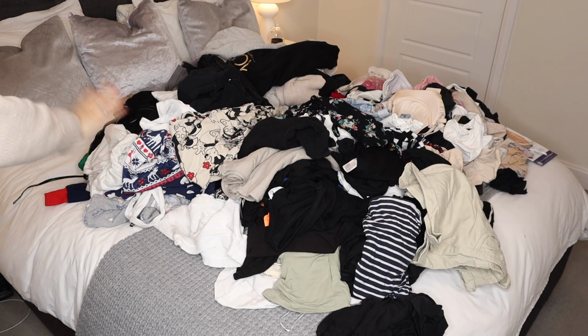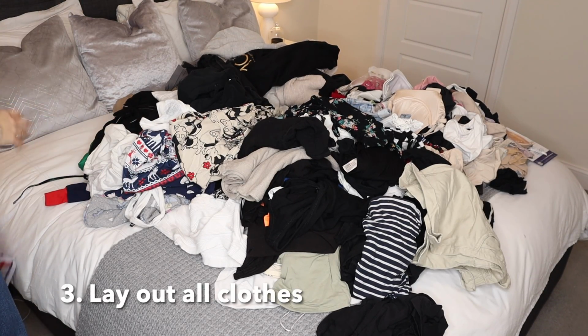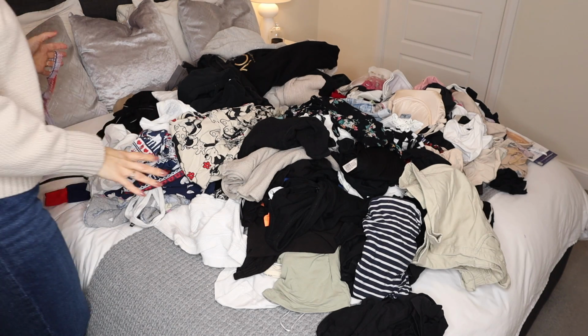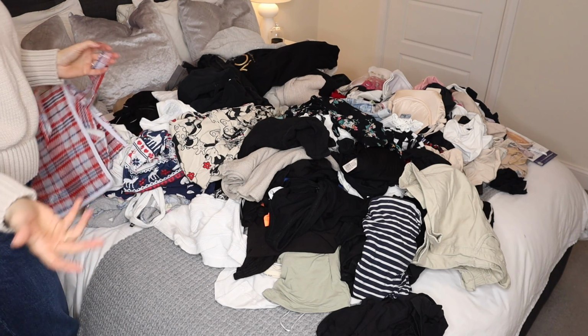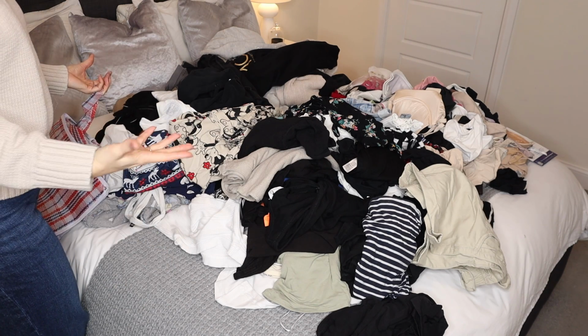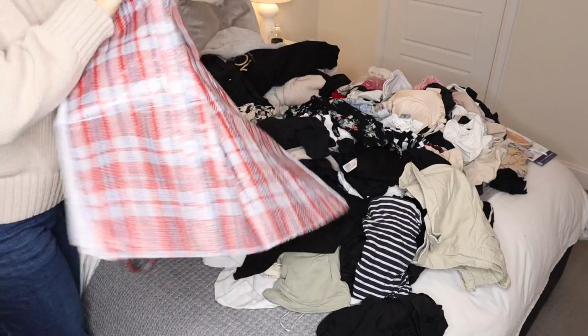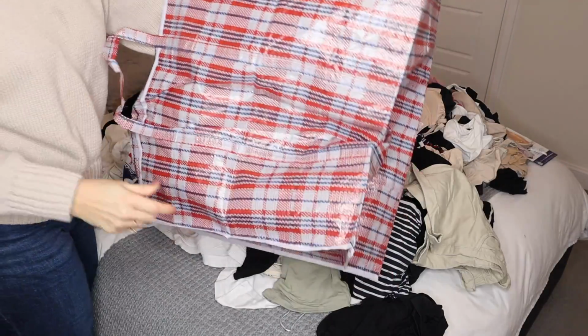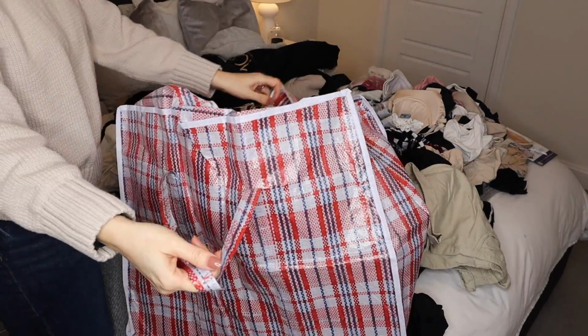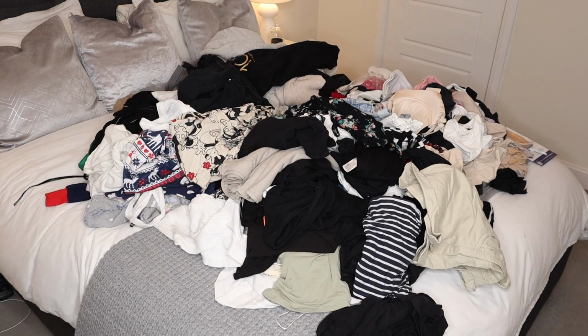So now I've got all of the clothes out, I'm just going to go through them one piece at a time and decide what I want to keep and what I don't, using the Marie Kondo method. Basically, does it bring me joy? Do I wear it? And if I don't, then I'm going to give it to charity. I've got one of these big laundry bags. These are really handy for storing clothes and things in. So anything that I don't want, I'm just going to put into one of these bags to take to the charity shop.